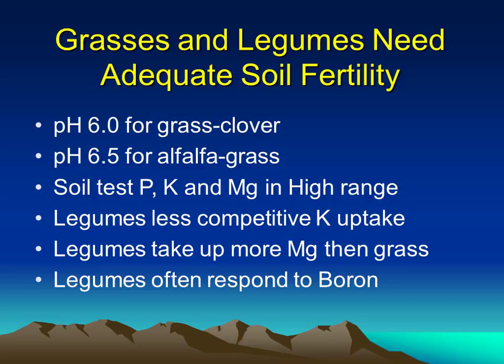Something we haven't done, and I fault myself a little here, legumes beyond alfalfa do respond to boron. Actually, if you go into North Carolina in the mountains, they have documented that our clovers respond to boron down there. Penn State and Cornell would say that they don't, but I have farmer testimonials that say they do.